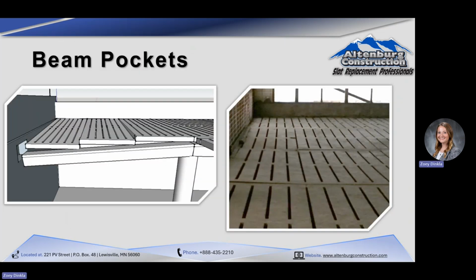And kind of the last part I want to talk about is these beam pockets and some stuff to be aware of and look for. So in the early days, the common design in these deep pits was we slid these beams into these beam pockets on the end wall, and then they sat on the center wall. And it's just a bad design. Nowadays, we just pour a column there as an industry and capture that load.